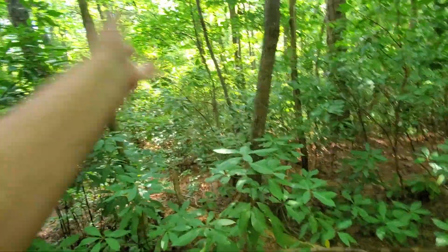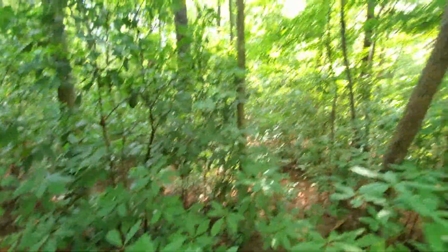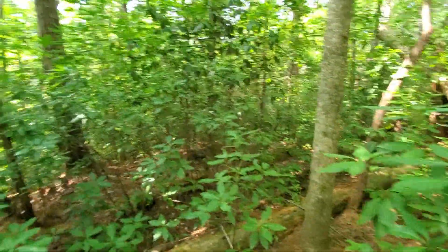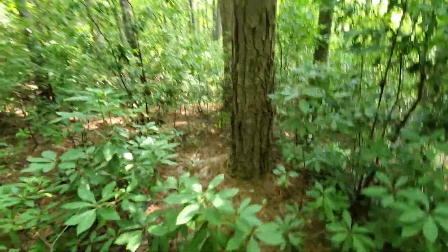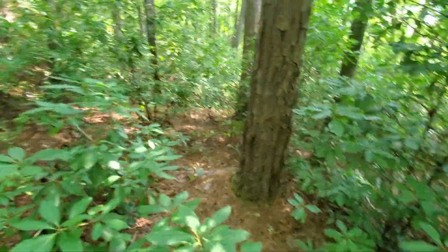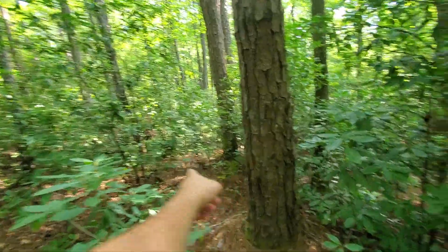Actually, if you go further out, you can see out past that. I personally am not going no further because I'm hot, but I could see in there. But I'm standing in what I think is actually where he sleeps every day, just about. Behind this tree, on that side, everything is just matted down.